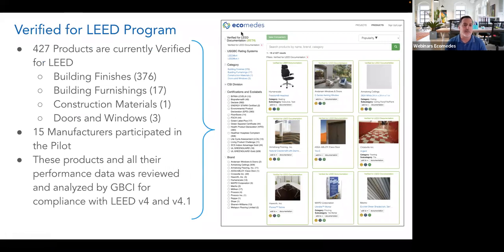So the Verified for LEED program is at the very top of our tool. If you click in here, you'll see 427 products that have gone through that process. You can then further sort by category. Like I said, you can also sort by the source of the data, certifications and eco labels. Anytime you click on one of the filters, it'll recalculate. And behind all the data points, there'll be a set of parentheses. They'll tell you how many products are in that bucket.